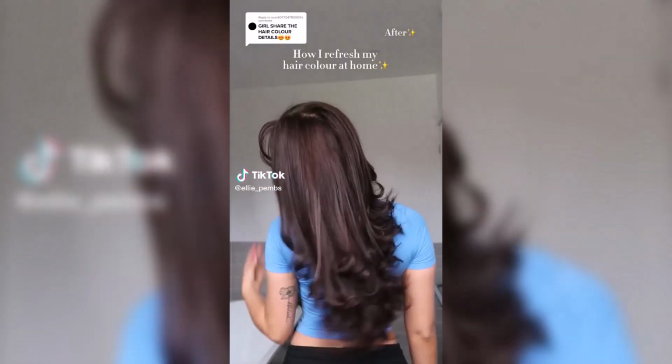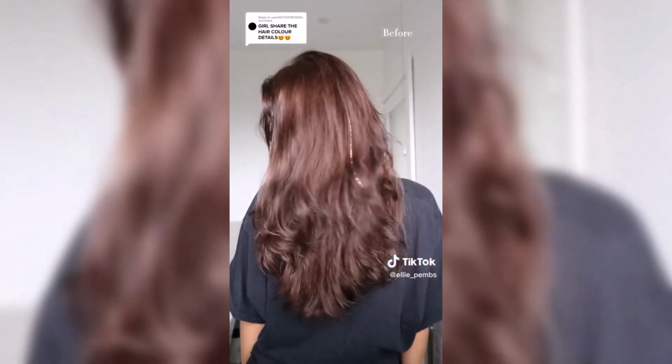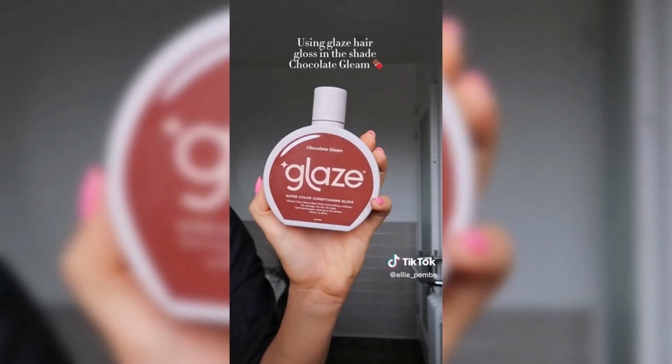My most frequently asked question is definitely about my hair colour. So I thought I would show you what I do in between going to the salon at home. I use the Glaze Conditioning Gloss in the shade Chocolate Gleam, starting off with damp but clean hair.